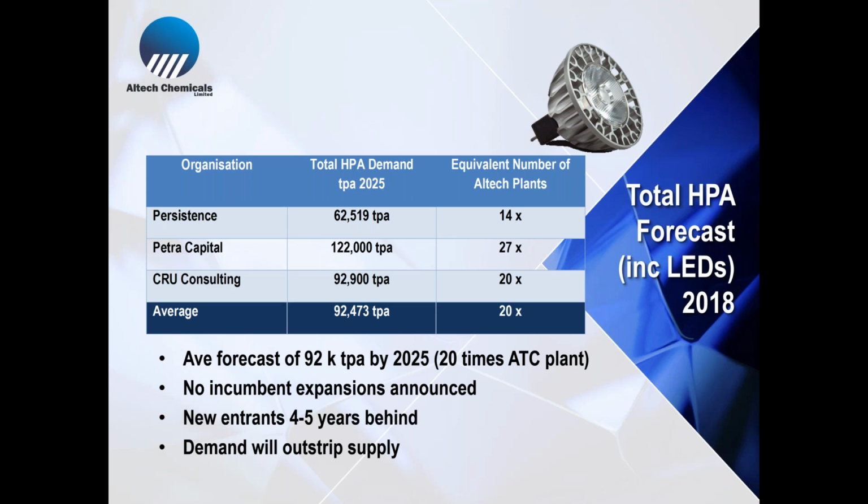And what's interesting is that none of the current producers or the current incumbents have announced any expansions today. And any new entrants are looking at about 4 to 5 years behind us to come online. So our view is that demand would certainly outstrip supply going forward.